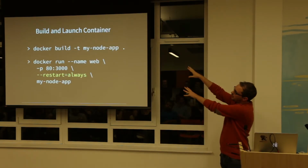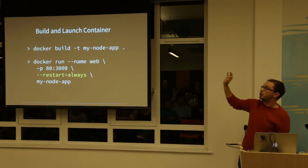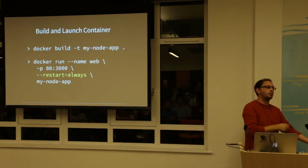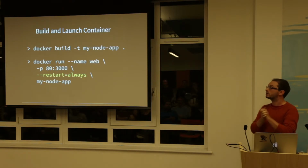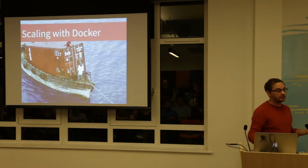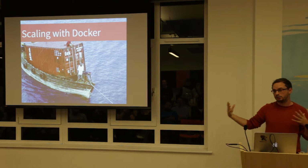Now we build our application and run it using this, and previously we bound it to port 80. We also use the restart flag so that if Node happens to crash for whatever reason, it would automatically restart itself, and we've got this process management built in out of the box thanks to Docker. So we now want to scale this one process which is bound to port 80.